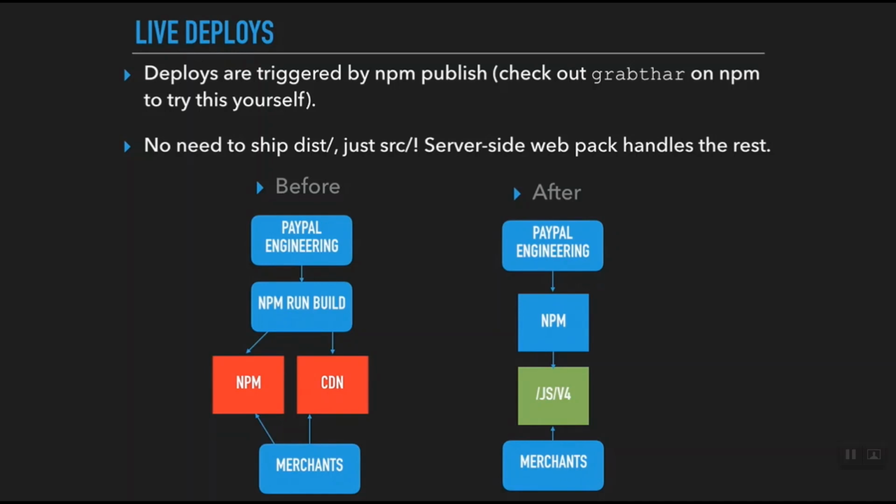So all of our deploys for this are based around NPM publishing. We've open sourced a module called GrabThar, which you're welcome to try. It's kind of alpha quality right now. We're currently testing it very thoroughly. But what that'll do is hot reload NPM modules as they're published. And we're using NPM dist tags to help us with that as well.